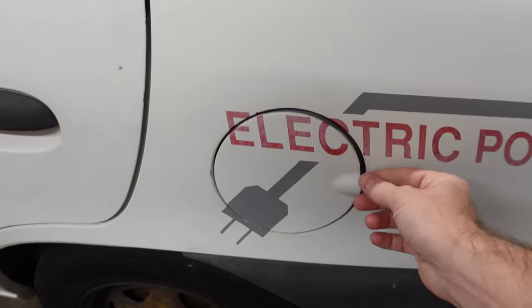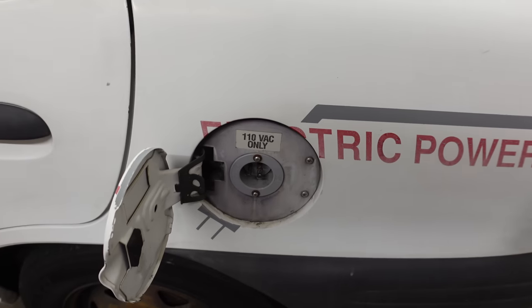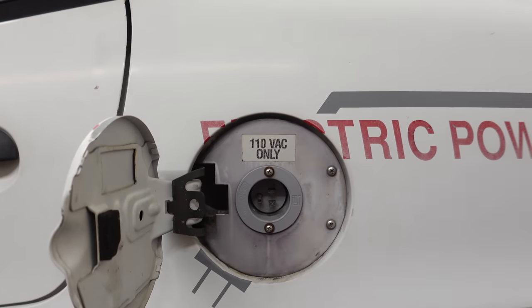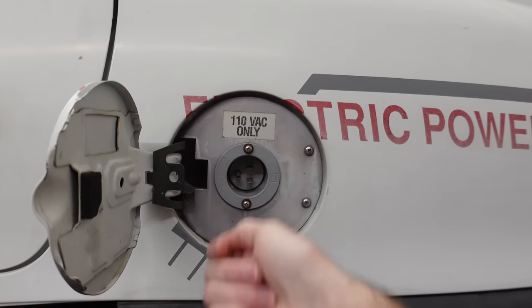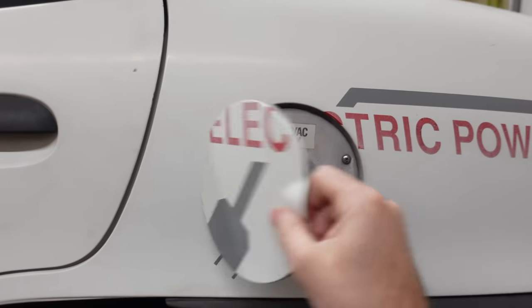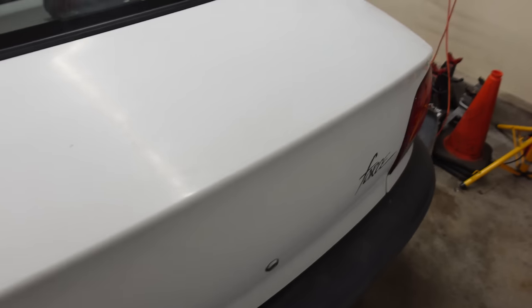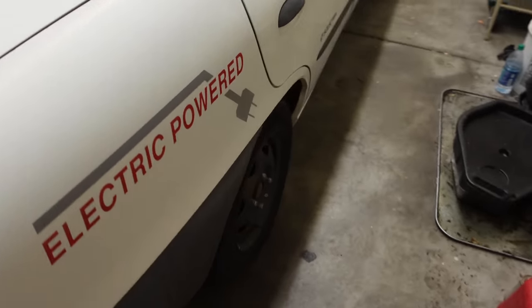And they did cool things like leaving out the gas tank because the batteries sit where the gas tank is, and replacing the fuel fill with what's a normal 110-volt plug there. You just plug your extension cord into it to charge this thing. Kind of a cool touch. And pretty much everything else as you walk around it is standard Geo Metro action here.